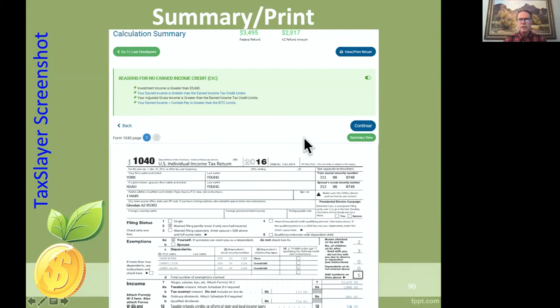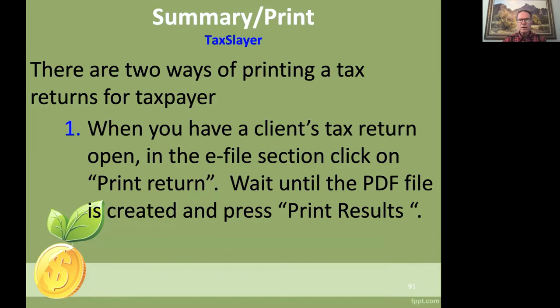You can come up here and click on view print return, and we'll do that in just a second to show you what it looks like. The bottom line is you get to see everything, and if you want to print it, that's when you can print. But I'm going to suggest that the next step is to click on the continue button over here, and it'll take you to the next screen. Whoops, back up here. I think I'm going to leave this alone.